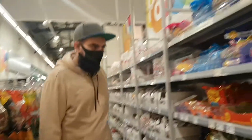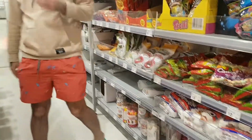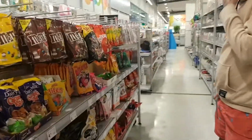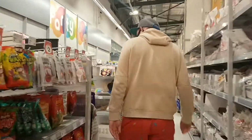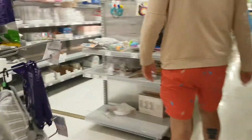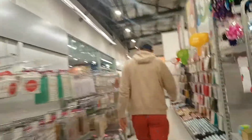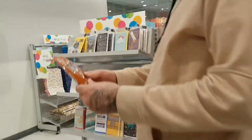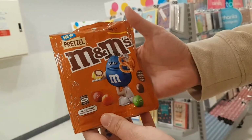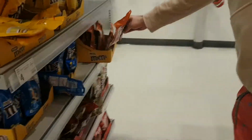Bye-bye. Hey guys, so we're in Kmart. Looked around. Can't find any Pezzes anywhere. Just lots of chocolates and lollies. I found some up this way, M&M pretzels. I'm not a very big pretzel fan, but something different.